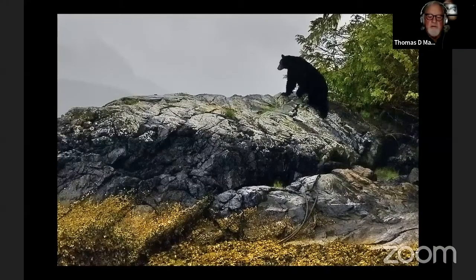Weeks later, when I returned home, while looking at the image closely, I noticed the old rusty cable anchored to the rocks below the bear, and I said to myself, damn, or something more profound. Seeing the hand of man in an otherwise perfect scene.